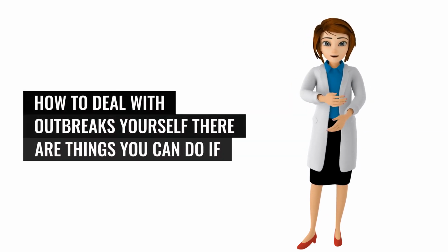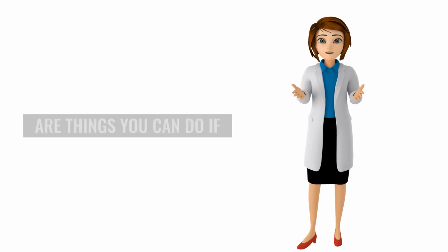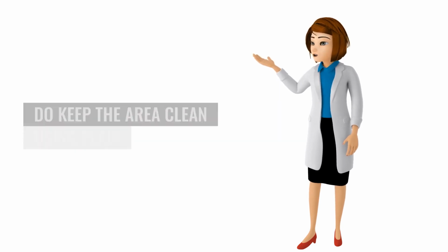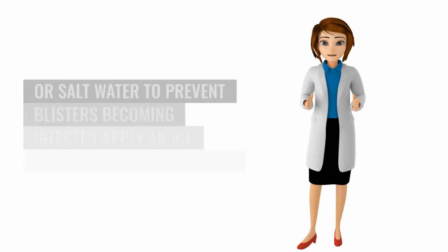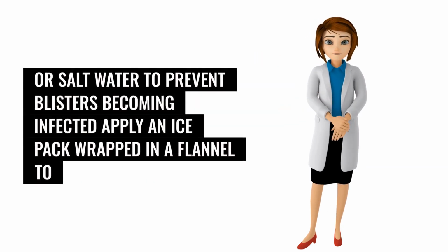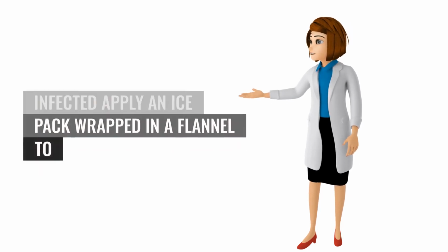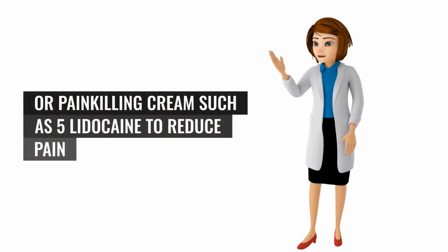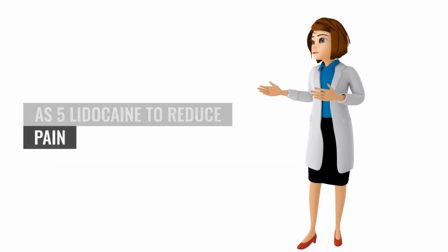How to deal with outbreaks yourself: there are things you can do if you've been diagnosed with genital herpes and you're having an outbreak. Do keep the area clean using plain or salt water to prevent blisters becoming infected. Apply an ice pack wrapped in a flannel to soothe pain. Apply petroleum jelly such as Vaseline or pain-killing cream such as 5% lidocaine to reduce pain when you pee.